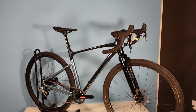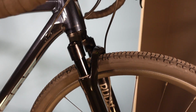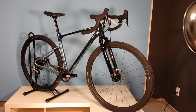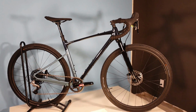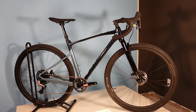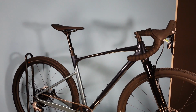I'm sure seeing things like a suspension fork on here, many people who pay attention to people like Dylan Johnson or others who have taken the idea of a cross-country mountain bike and put drop bars on it to work for hardcore gravel events would look at this and go, yes, I see what you mean, this is more the gravel race bike. Anyways, details about this bike.